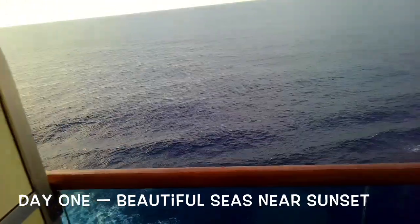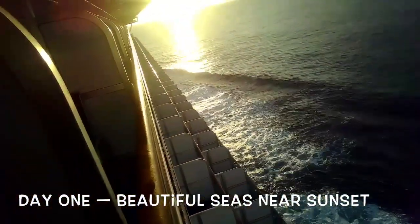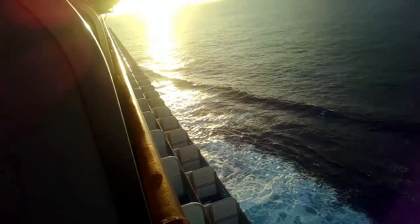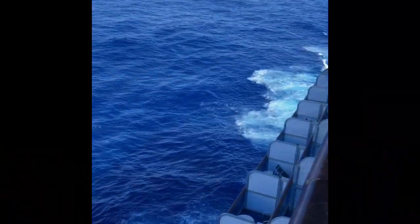This is day one, though. This is on the Pacific Ocean heading toward Hawaii, and the ocean was just beautiful. Nice blue, beautiful sunset, and very calm, very smooth. Most of the trip was like that. Just a few days got pretty dicey. And then this, again, is just the beautiful blue color that you see on the Pacific Ocean.